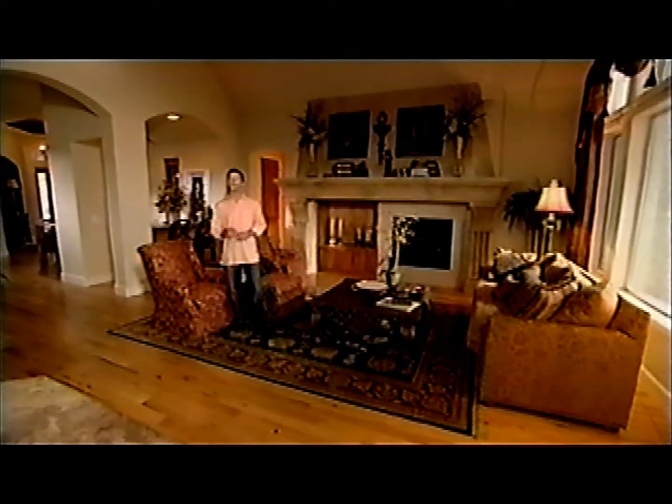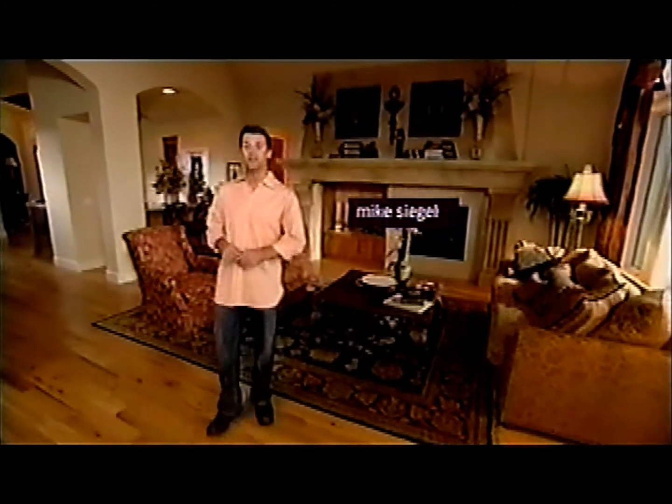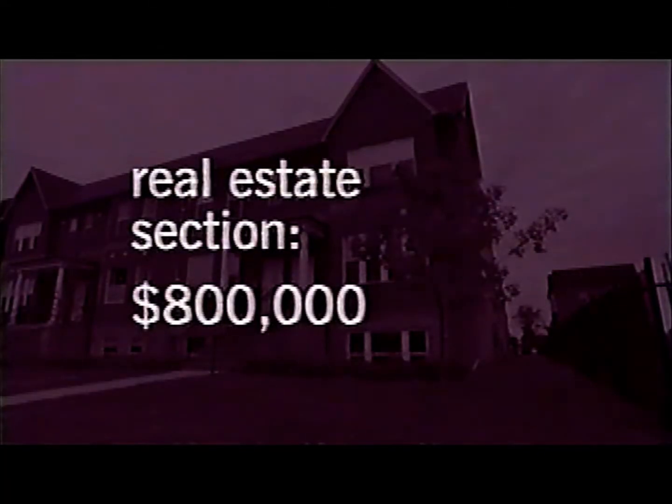Welcome back to What You Get for the Money. Here's a cross-country look at homes priced at $800,000 in Seattle, Chicago, and Jackson, Wyoming.